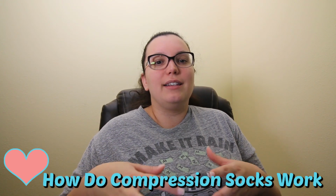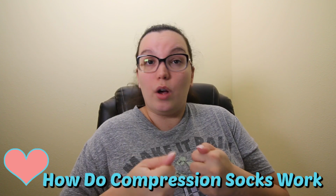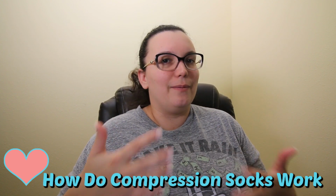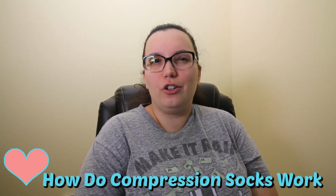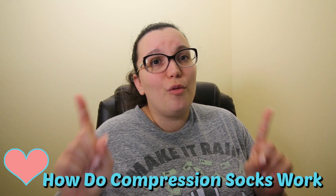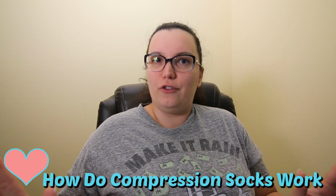The compression stockings actually squeeze the legs and the veins and the walls of your legs and move the blood back up, and it helps release that lymphatic fluid, so that way you don't have that swelling and that edema in your lower extremities. If you come home and your ankles and your feet are swollen, and I'm sure you do, these are going to be a complete life changer. Trust me.